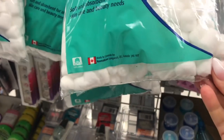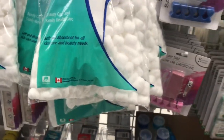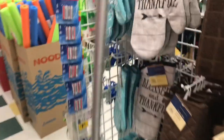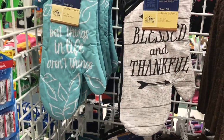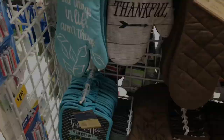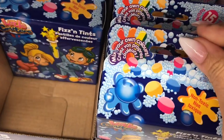Oh, these would be great for DIYs, making those little cotton, you know what I mean, the cotton plants? What are they called? There's a name for them. These are new, blessed and thankful, super trendy, very farmhouse. These are new, looks like they were just put out, 15 little tablets.